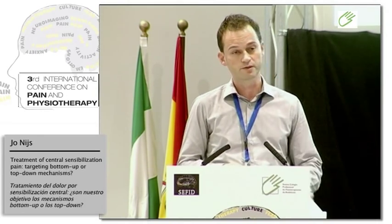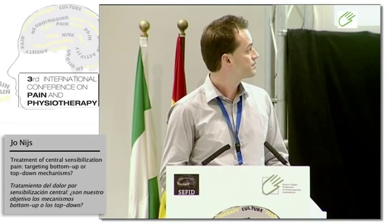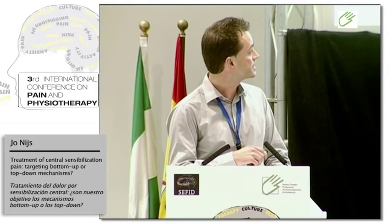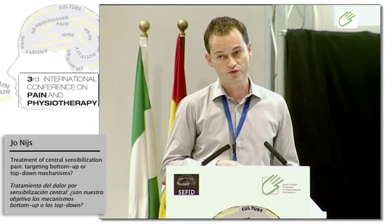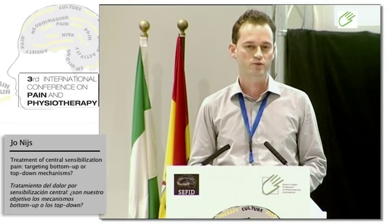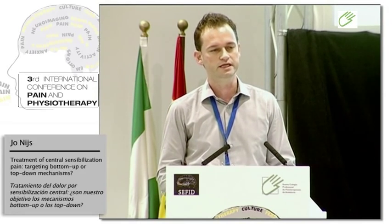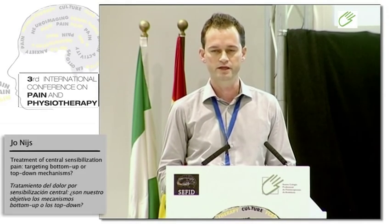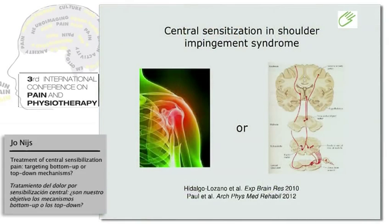And it's not only present in whiplash or fibromyalgia patients, it's also present in some patients with shoulder pain. I've listed 2 references on this slide, but there are an increasing number of studies, I think 8 or 9 studies now available, showing that in different types of shoulder pain, there is evidence for at least an important subgroup who has increased excitability of the central nervous system.